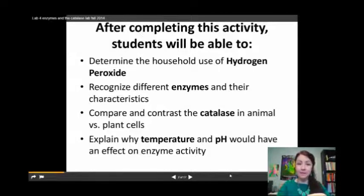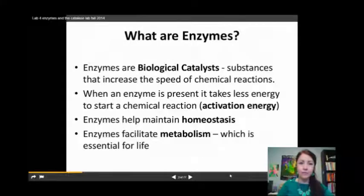We're going to recognize different types of enzymes and their characteristics, which will be interesting as we talk about spring approaching in March and April, and why enzymes are important to things happening in the spring. We'll be looking at catalase in animal cells versus plant cells, and we're going to explain why temperature and pH would have different effects on enzyme activity.